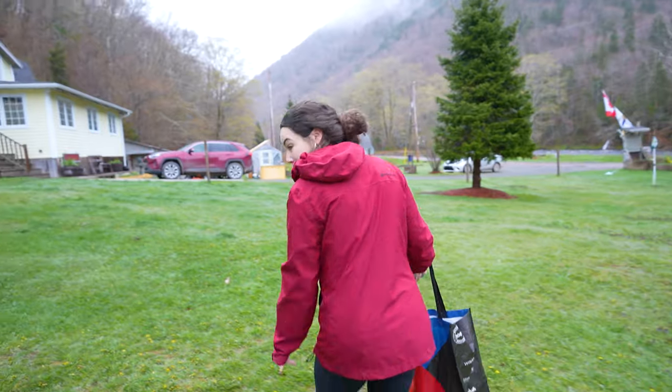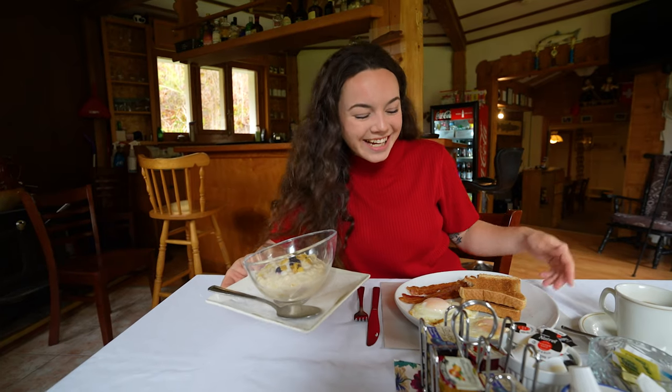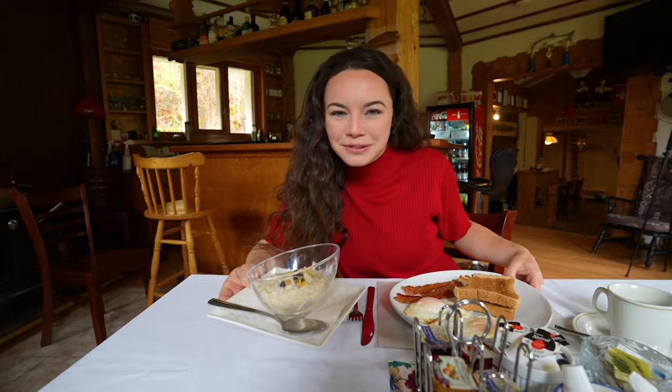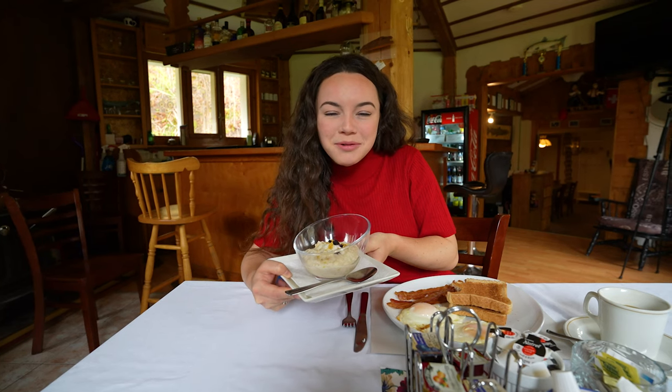Good morning. Breakfast. We feel like we just ate. Breakfast this morning is, we got bacon and eggs again. Makes the perfect over medium eggs. And this is Berkshire muesli, which they really wanted us to try.